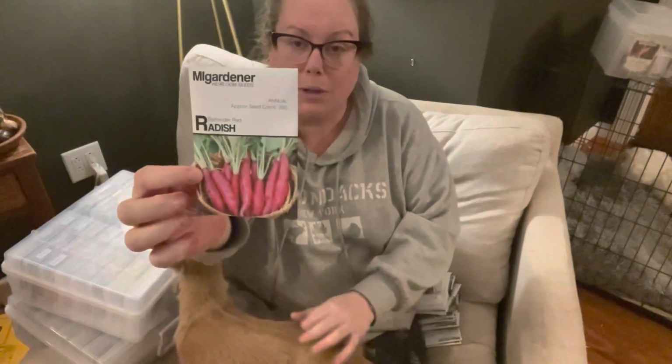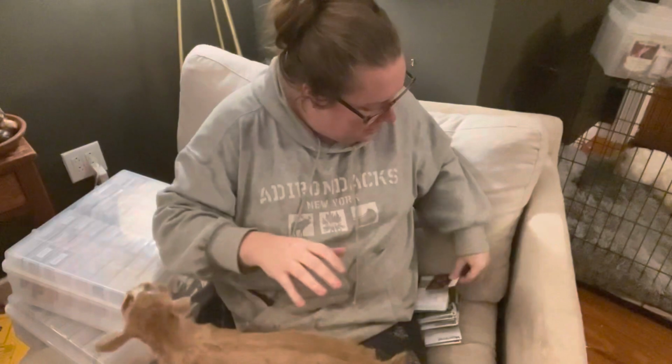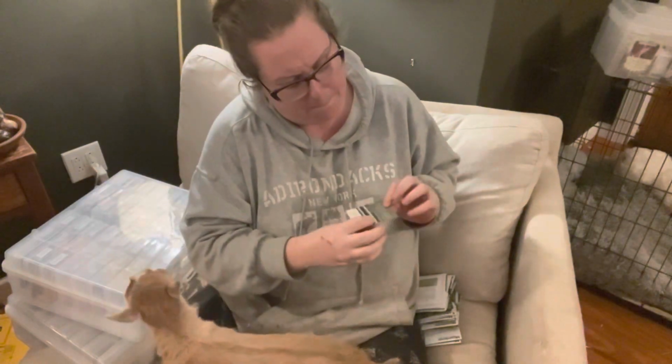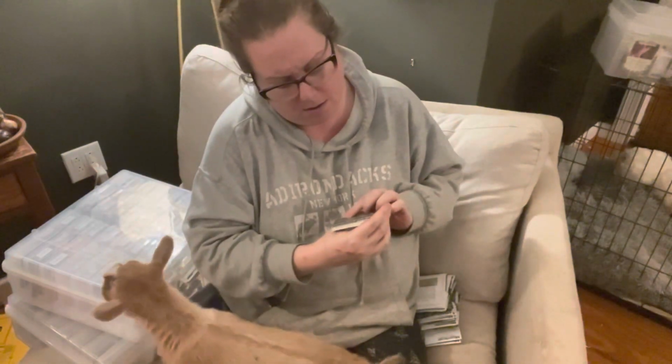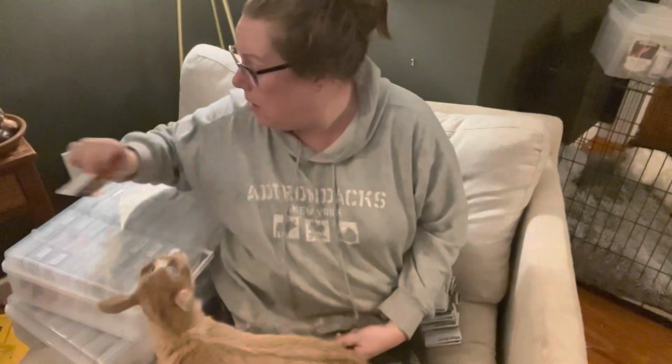Bartender red radish. These sounded interesting to me, and they grow very similar to a carrot or the cylindra beet, just, you know, long. Oh, that's nice. He includes a 10% off coupon if you order from him. So if I need to get anything else, I have the 10% off coupon.